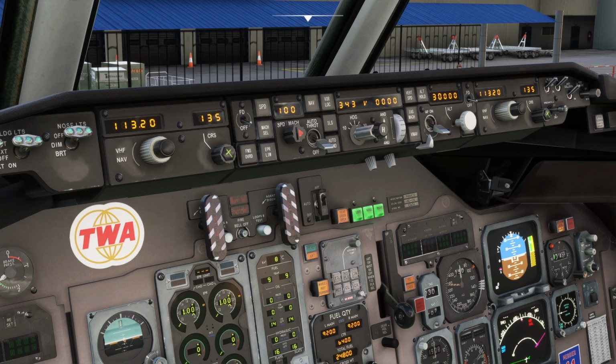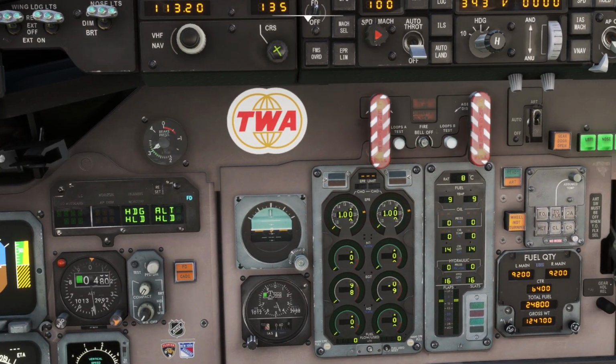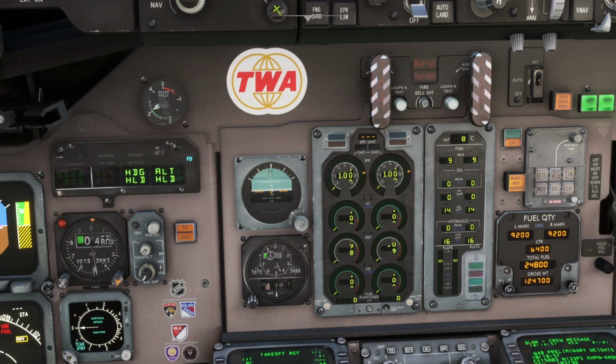That's good. Flight director 1 and 2. Get the speed in a minute. Let's do a fire test here. Fire left engine. Fire right engine. Fire left engine. Okay, that's good. That's good. That's been reset.